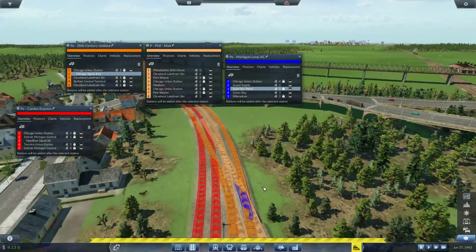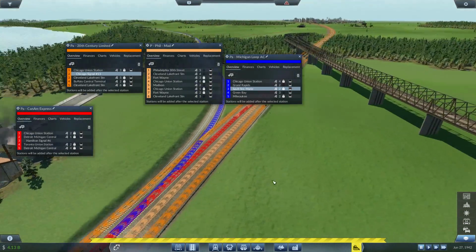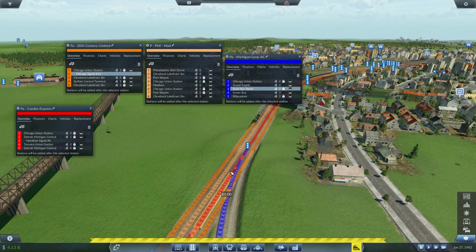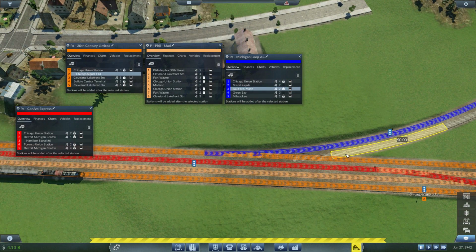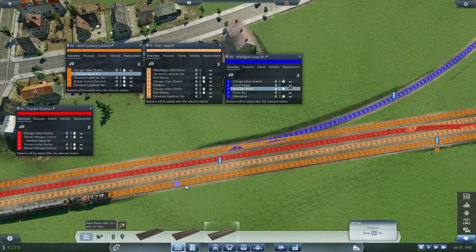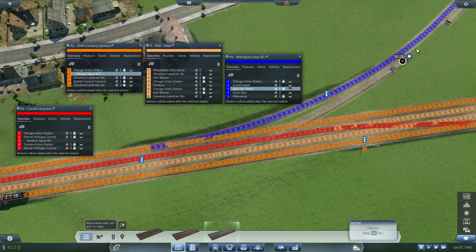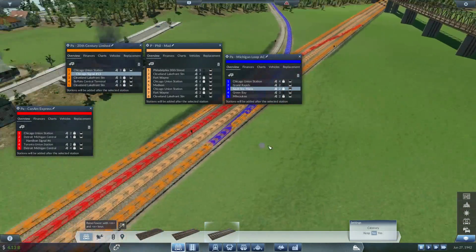Unless I can keep the blue rail out here the whole time and then swap it in. I could do that. So if I kept the blue out there and then over... Alright, let's do that then. So let's get rid of this. That section there. That section there. That section there. And then bring the line out from here. So we're going to go from, let's say from here, out that way. Like that. Okay, so now we're on the right side.